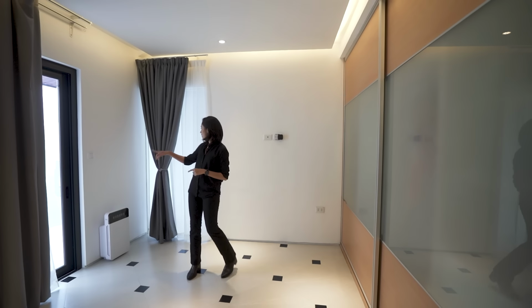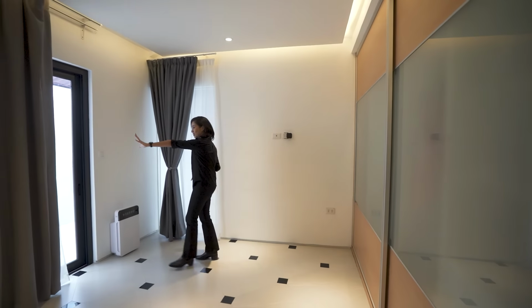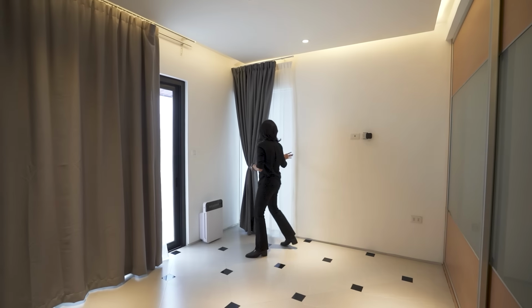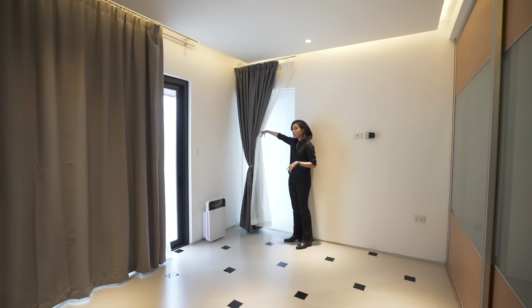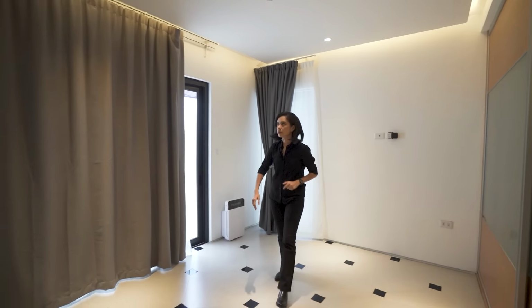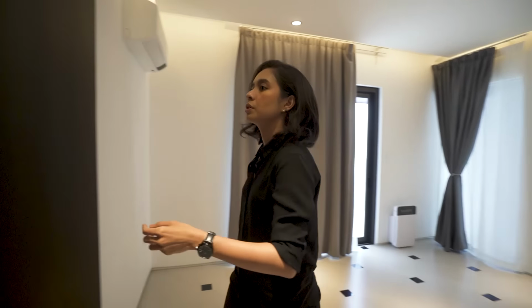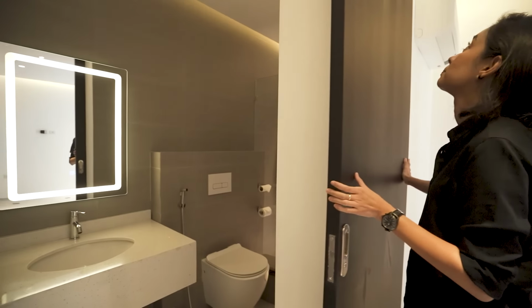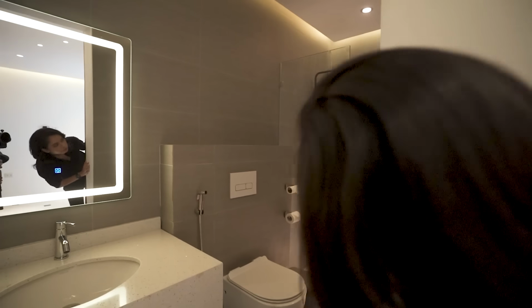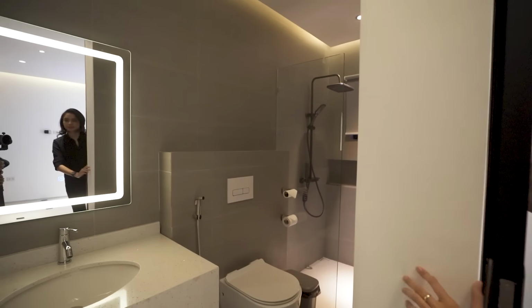And again, you have sliding doors over here that also act as your window. Kaya sobrang liwanag. And then this is just a fixed window, just for the light to come in. And of course, this being a bedroom, you still have an ensuite toilet and bath via the matte black sliding door. So you have your sink, your toilet, and your partially enclosed shower space.